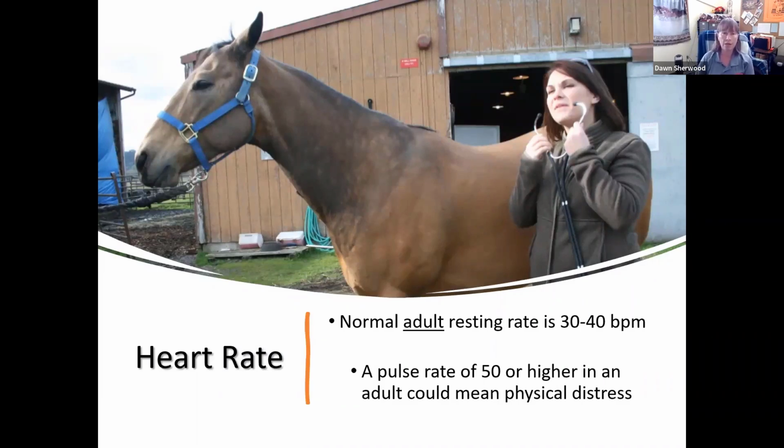The heart rate for a normal adult horse, and we're classifying adult as 3 years old and older, their normal resting heart rate ranges from 30 to 40. The reason why I'm specifying this as an adult is their heart rate slows as they age. So the heart rate for a newborn to a couple months old is actually 100 beats per minute on average. And then about every 6 months to a year, we see a drop.